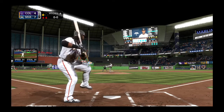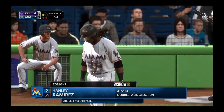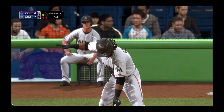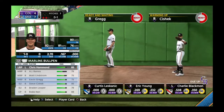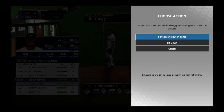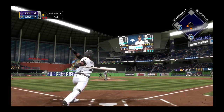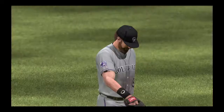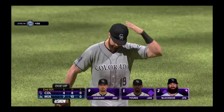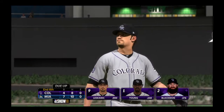Here's Hanley Ramirez. As he'll take a look at a strike right down the middle. It's 0-1. Trying to keep it going. A perfect 3 for 3 thus far. Line towards center field. Blackman is there, and he puts this one away for the 3rd out. So a great job there of working out of potential trouble. Marlins leave 1. They hold a 7-4 lead.